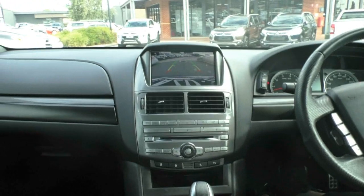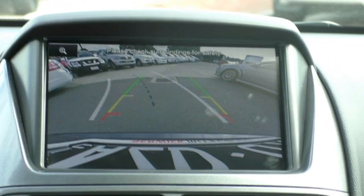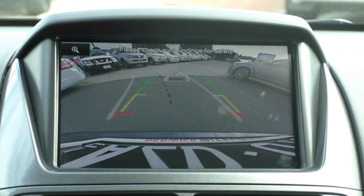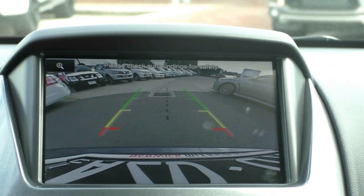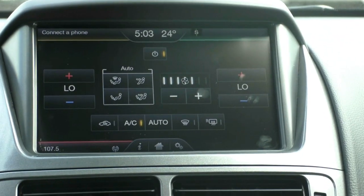Now moving into our centre screen, I'll just pop it into reverse so that you can see the clarity on that reversing camera and see that there is the line that moves to show you where you should end up when you're reversing. Popping it back into park now, you do have dual climate control in here as well.